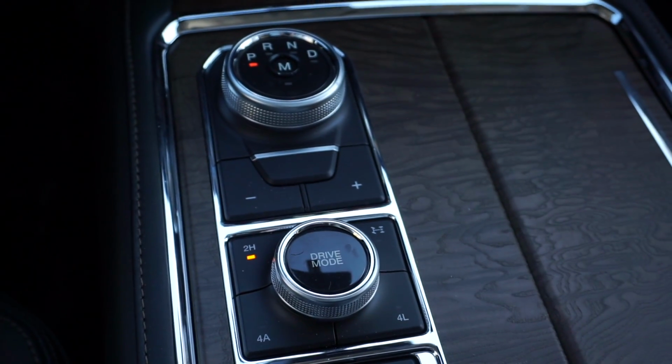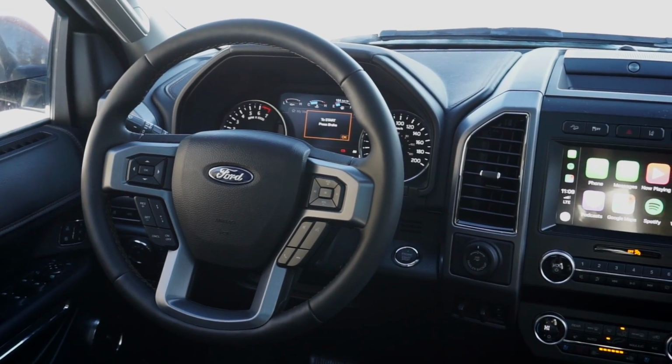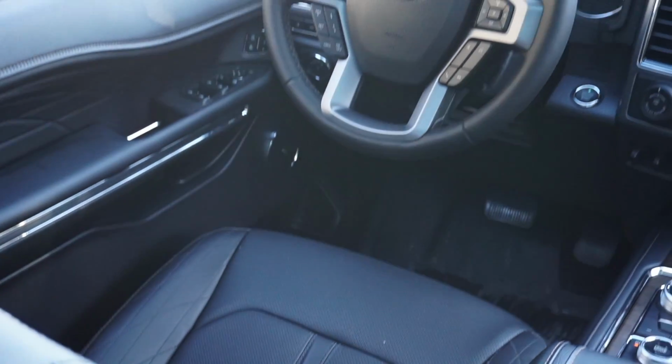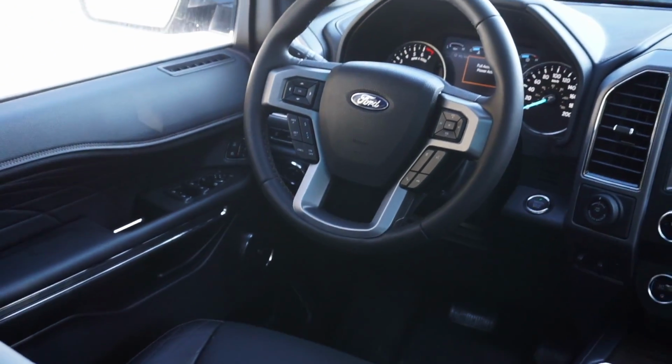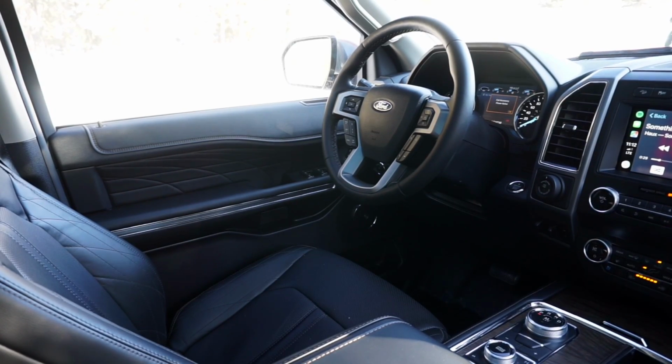Other exclusive touches include this wood, the leather-wrapped steering wheel with this additional stitching, and then this interesting stitched pattern here in the door cards. In the Limited, as I remember, this was actually a wood paneling. These heated, ventilated and massaging front seats have plenty of support. You sit really high, as you should do in a full-size SUV. And then some more leather touches here where you rest your elbows down here along the sides.